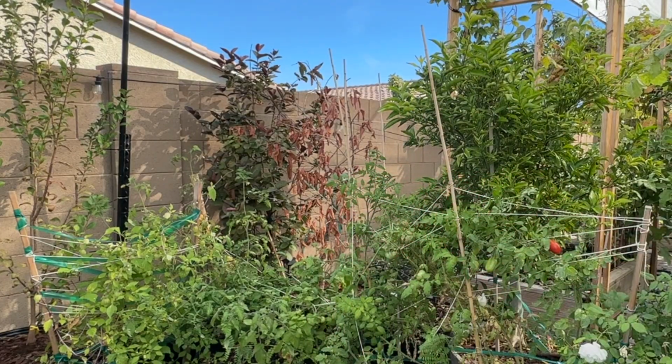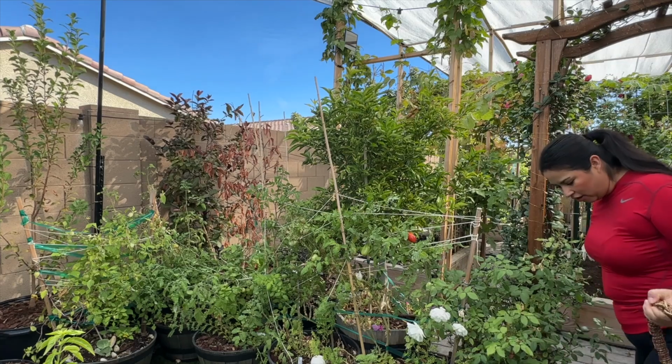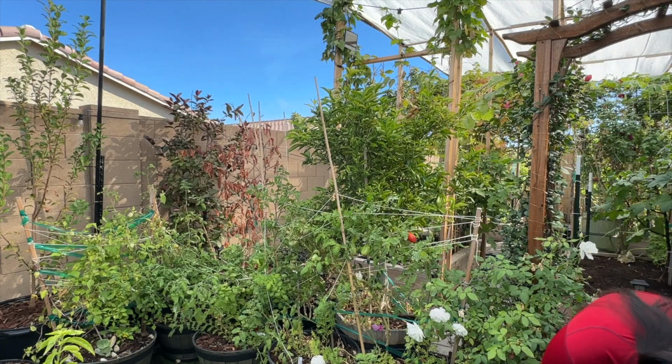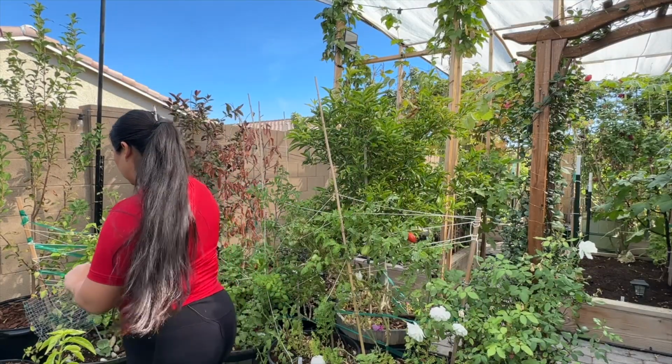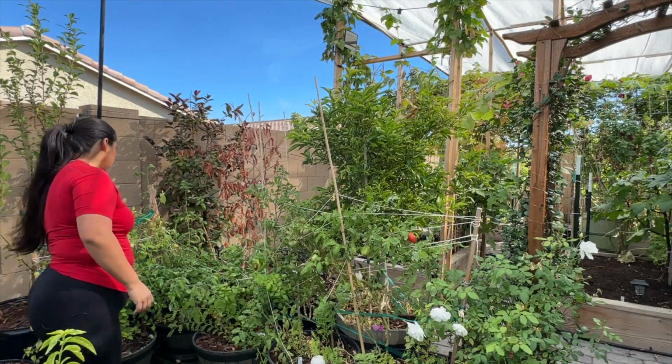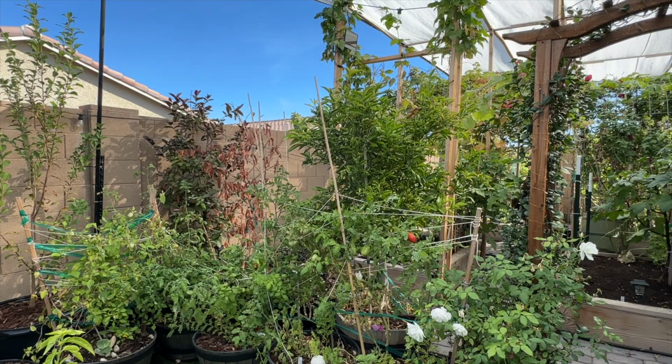So I'm gonna go get my harvest basket and we're gonna grab some tomatoes. Where are my pruners? Ah! Ow, ow, ow, ow, ow. Ooh, that thing hurts so bad. Ow. That thing's dangerous. Ooh, that's stinging. And now it's bleeding. Great. Where's my pruners? I had them here the other day.